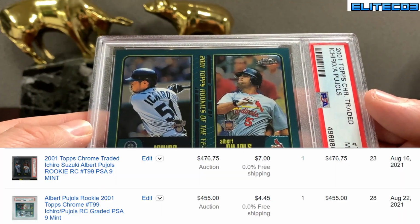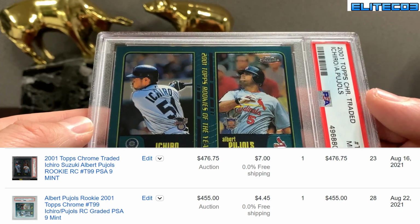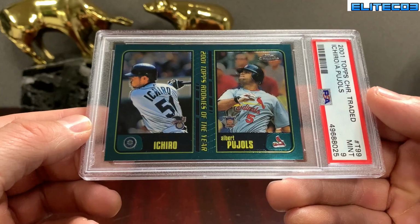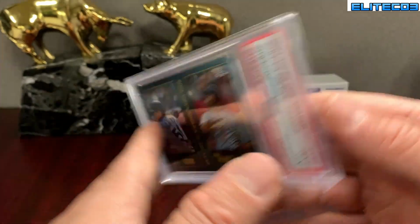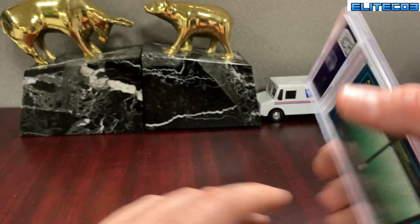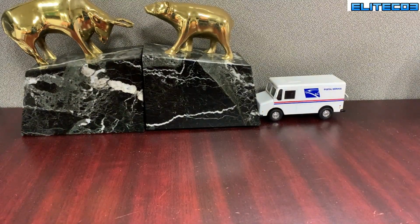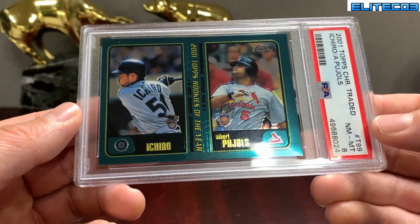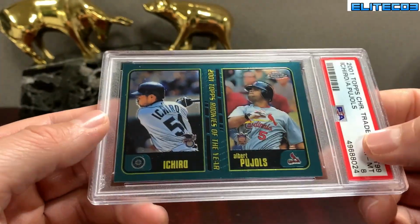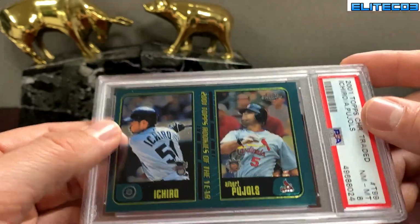Here's the Chrome Traded at a 9. This is a great looking copy. I thought this had an outside shot just because it's on point centered and it's a Chrome card, so the back corners are clean too. So great 9. I'll probably just keep that because I could pass it as a 10 any day, and this one could not. Fair. See that centering? See how fat that is and see how skinny that one is.